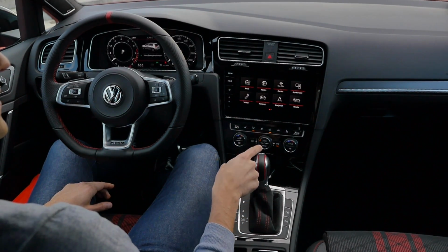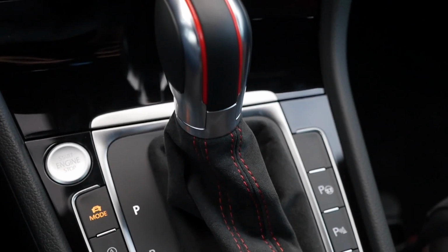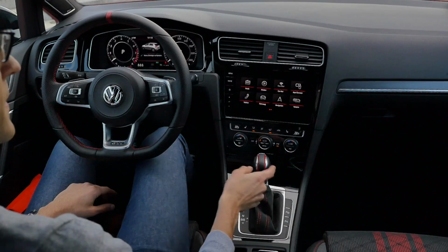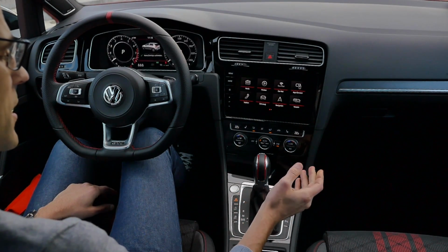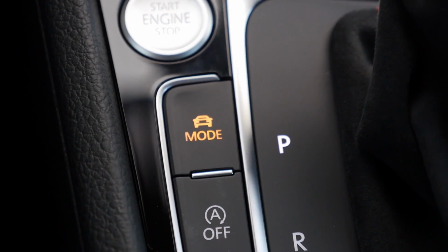The GTI TCR will always come with a dual clutch transmission, with a DSG. It's not available as a manual, 7-speed right here. This is the shifting lever, also with a microfiber back here. Very interesting, it's pretty cool. Driving mode selector, I'll talk about the drive modes when we drive the car very soon.